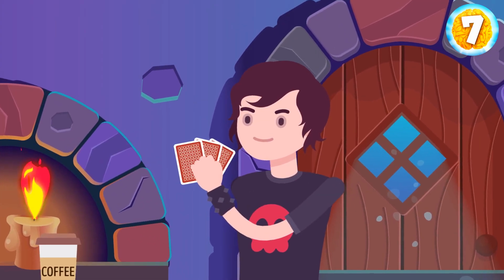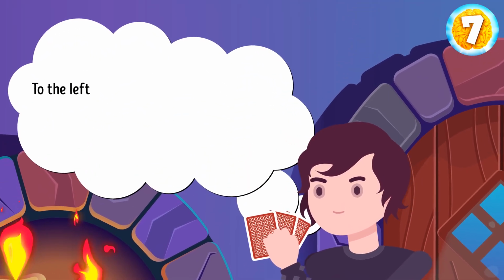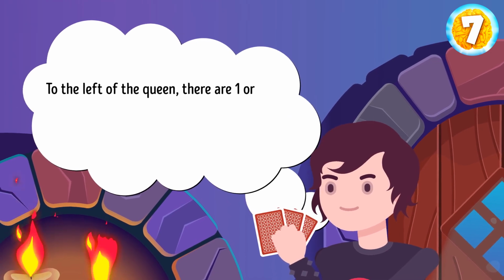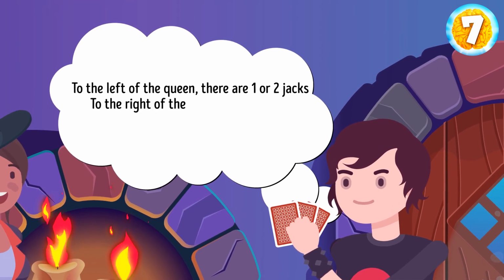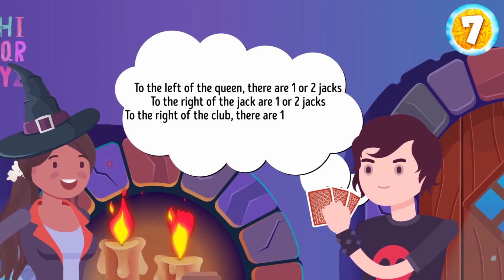Harry shows Maya 3 cards from a standard deck face down. He says, to the left of the queen, there are 1 or 2 jacks. To the right of the jack are 1 or 2 jacks. To the right of the club, there are 1 or 2 diamonds.